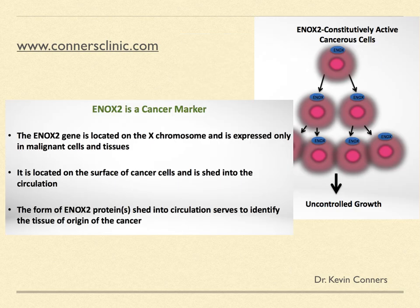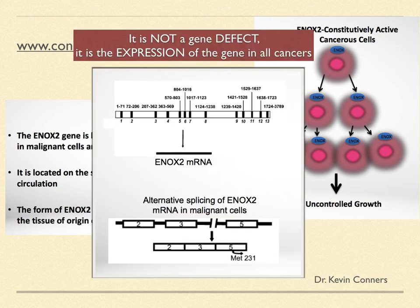It is, again, an X chromosome marker, though it is a gene. Everybody's going to have an ENOX2 gene and an ENOX1 gene, because the protein that it makes is with everyone, though it won't be expressed if you don't have cancer. So it's very important to know that we're looking for the expression of the gene, not just the defect itself. So we're not looking at your genetic test or your 23andMe and asking do you have an ENOX2 defect. That's not what we're looking at. We're looking at the expression.